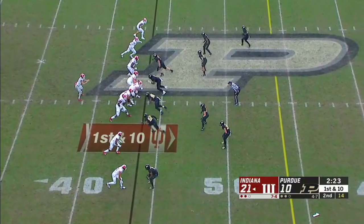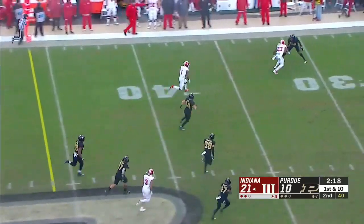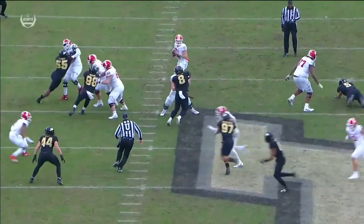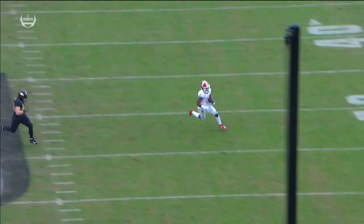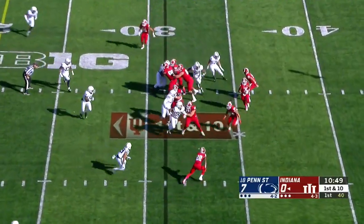Empty set, first and 10 from the 44 of Indiana. Ramsey has Philyor. He's got all sorts of space. Philyor accelerating inside the 20 in Indiana in the red zone. In a wet field, I know where I'm going. You don't know as a defender where I'm going. In a lot of traffic, that's just a crosser where you get linebackers running into your own player. Experience and a lot of trust in those guys.